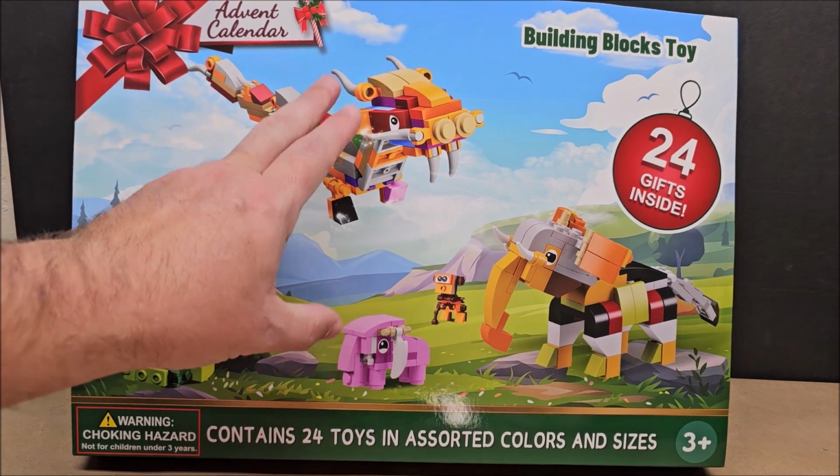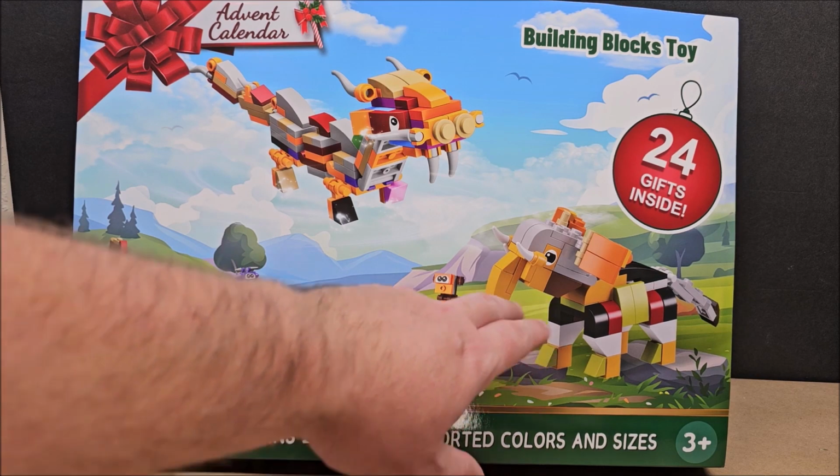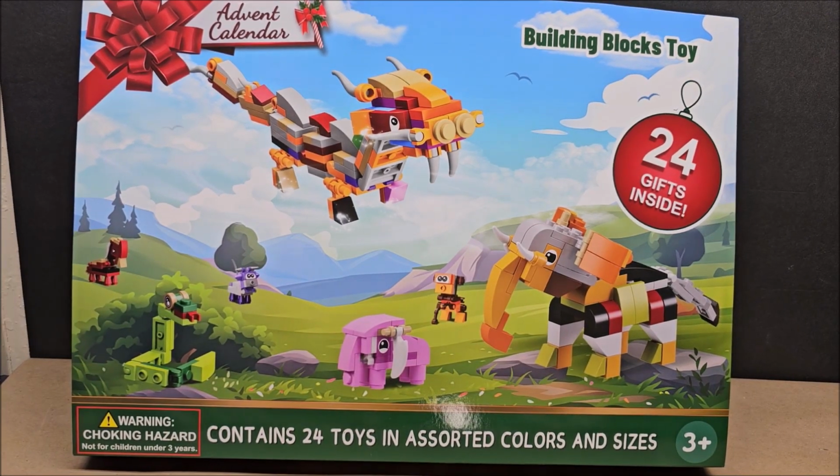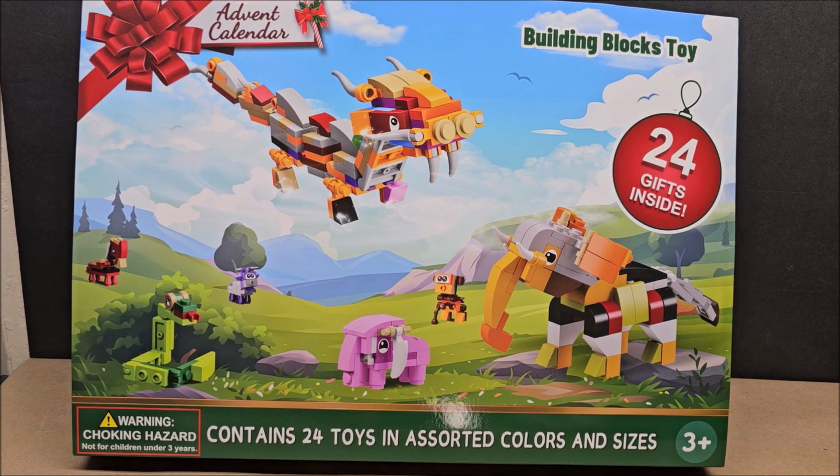We are going to attempt to build the dragon today, and we're going to attempt to build the elephant today. I really liked some of these. We're going to look at all the figures today one last time before I destroy them.